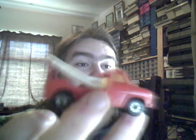Next we have this one, which Mr. Benjamin Drake is going to be very jealous of. He, however, has the green version. I have this wrecker truck, complete with both hooks. And both of these. That is extremely rare.